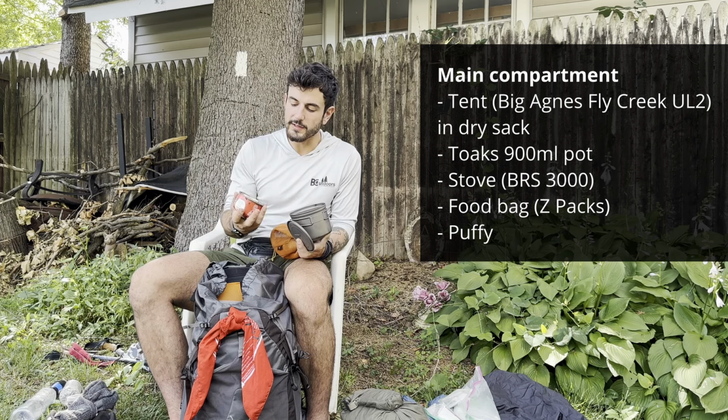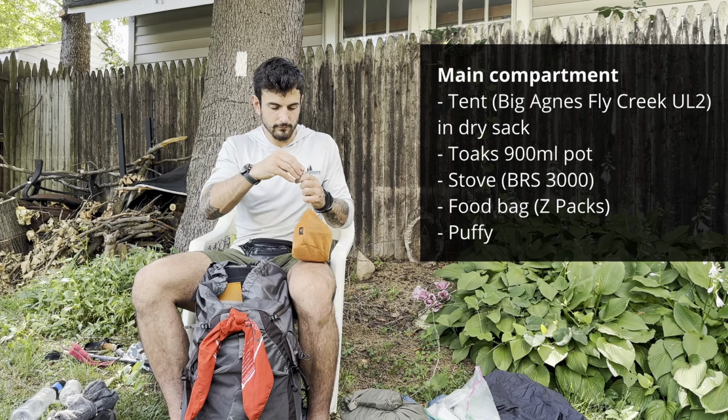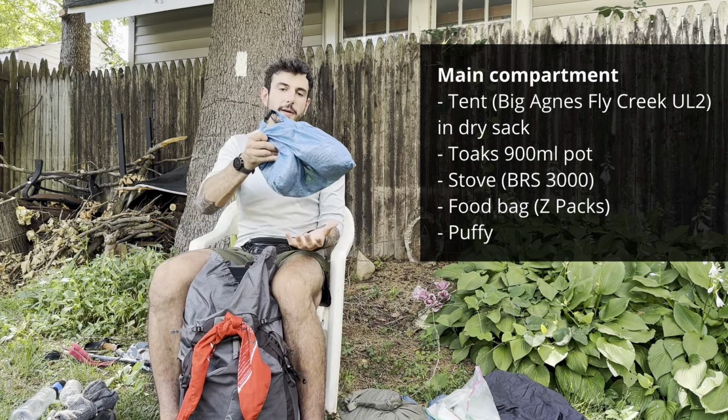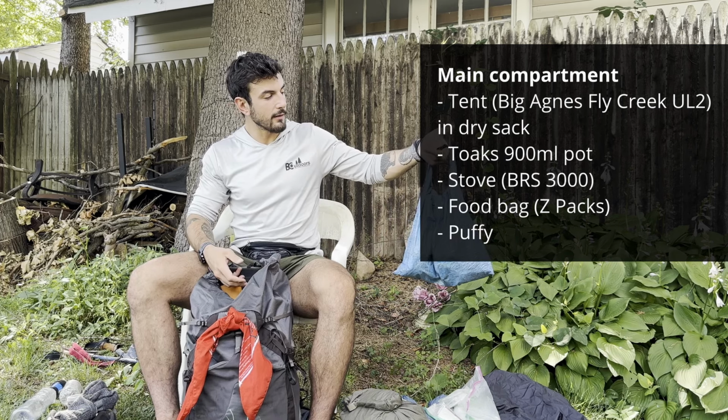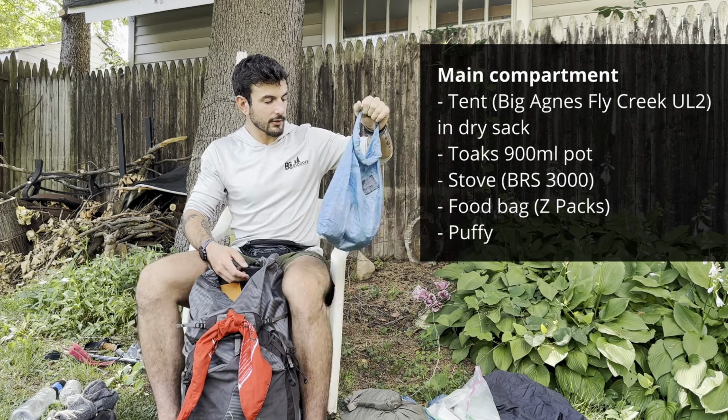This is my Toaks 900 milliliter cooking pot. Inside of my pot, I always kept my fuel and my BRS stove. All right, next up, I had my food bag, Z-Packs food bag here. Lasted the whole trail, no problem. A couple mouse holes through it. Don't forget to hang up your food bag. Keep things safe, keep wildlife safe and yourself and your food. Underneath my food bag, kind of in the middle of my backpack, I kept an Amazon Essentials puffy.